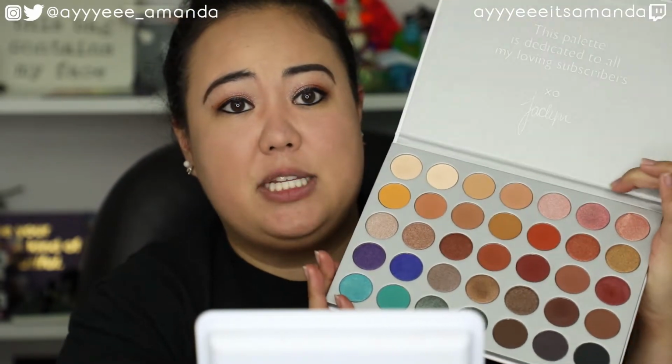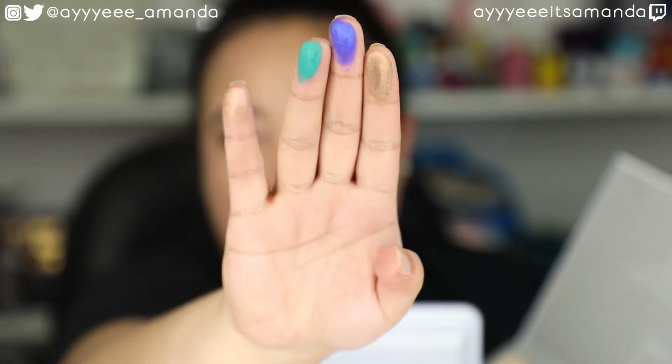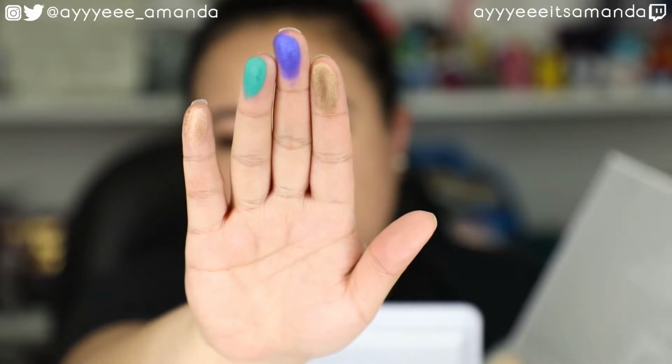I love Morphe palettes because you get 35 shades at a good price. The Jaclyn Hill palette is a little bit more expensive. I get so much use out of all their 35 palettes. The pan sizes are great, the price point is on point, and the variety of shades is usually pretty good. And the formula is typically pretty good. Creamy, pigmented, payoff is there. These are some of my all-time favorite palettes, especially if you're looking for an affordable option. Do you see that color? It is popping. That's like Tiffany blue.